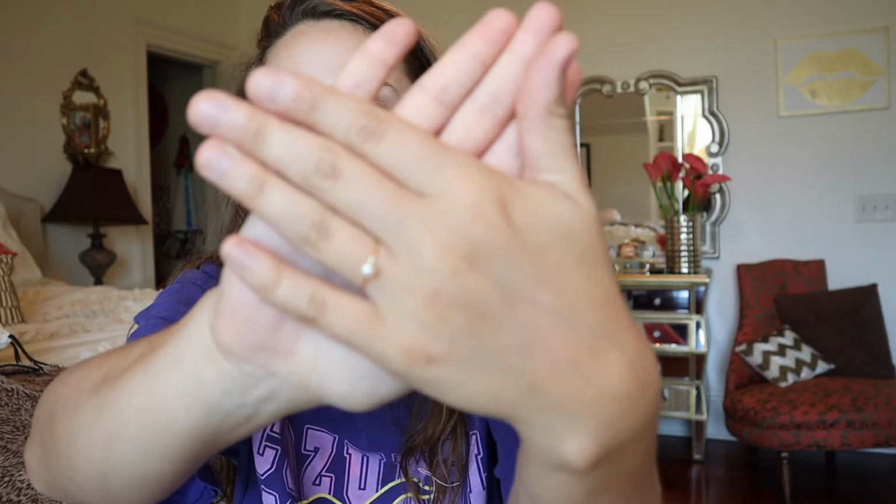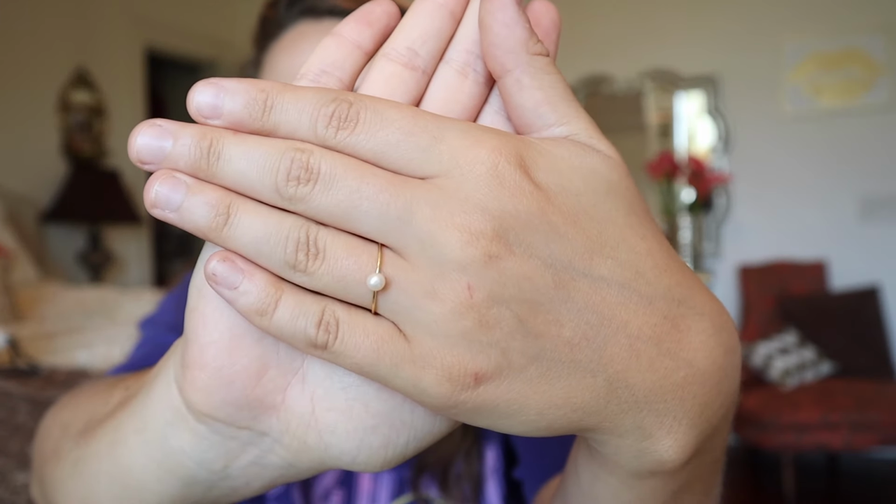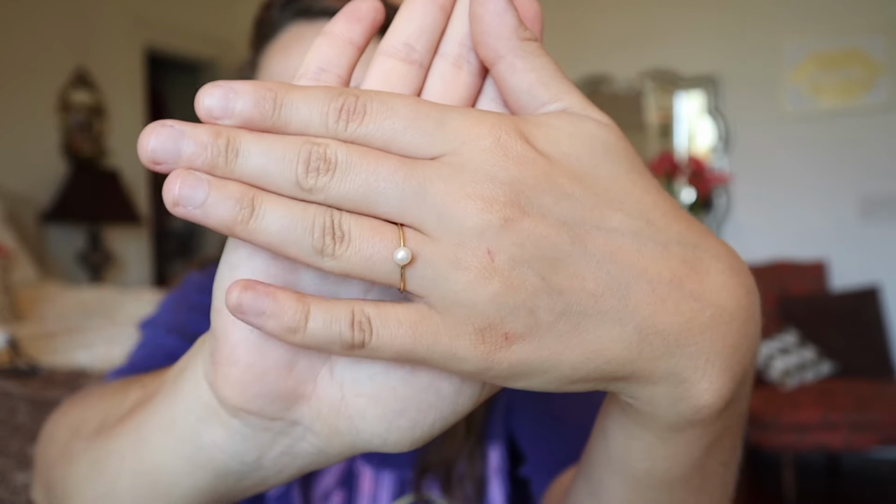I've always wanted a pearl ring, but I feel like sometimes they're a little too bougie for me. So I got this one, and it is so cute and just dainty and has a little tiny pearl on it. And I thought it would look so cute layered with this one. Let me put it on and show you what I was thinking.